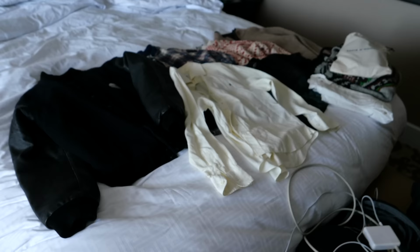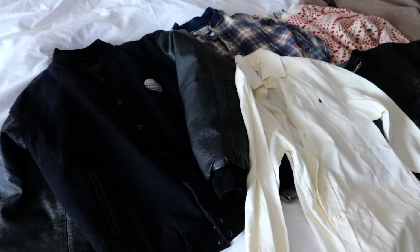This was a thrift haul from a store called, what was the store called? Chameleon Vintage. It was in like Little Japantown in their little shopping mall, and we picked up so many items for such a good price.